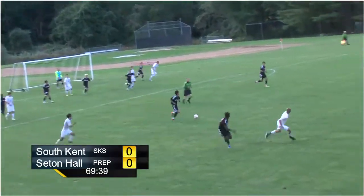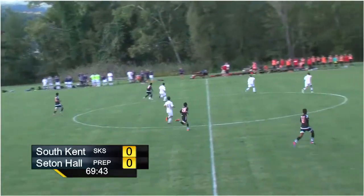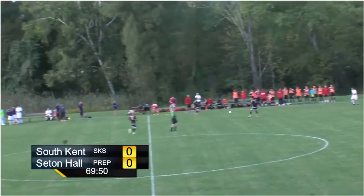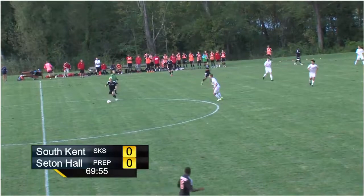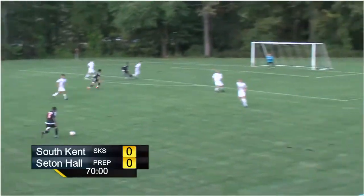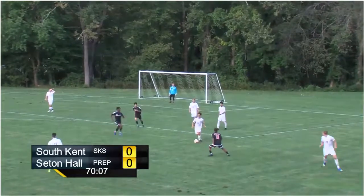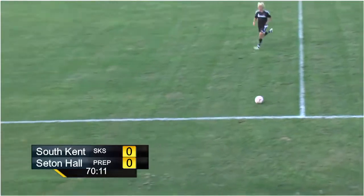Headed away by Bean. Now Eugen Shea has a jetty, using pace. You can hear Bertrand yelling out, "Just contain. Just contain." And they've done a good job of that today. Bonifaci finds Hassel. Hassel has Bean. And again, over the top. He had Bean wide on the right side. And South Kent's game is outside in.